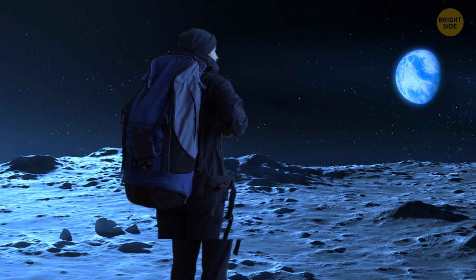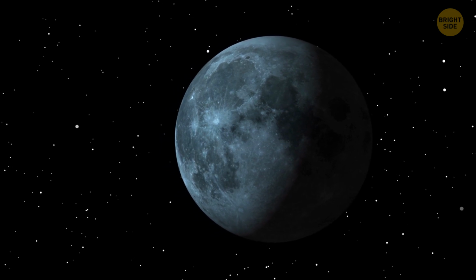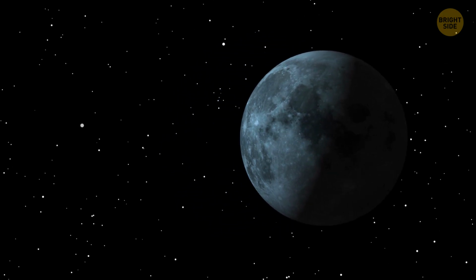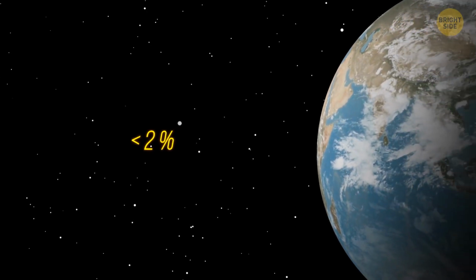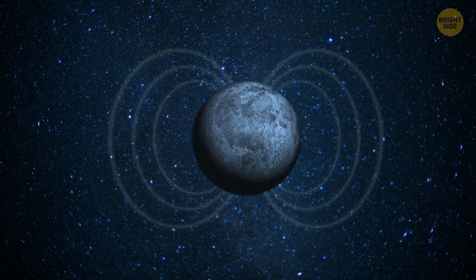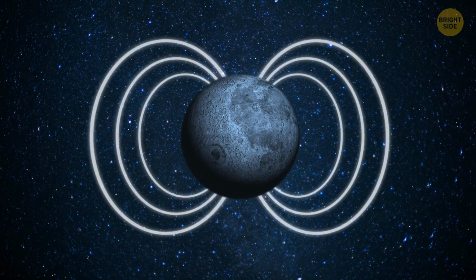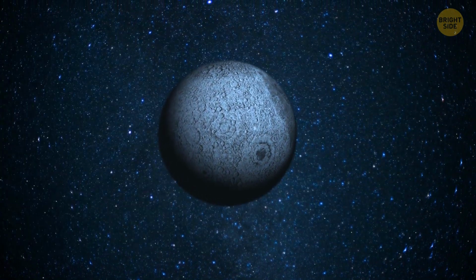Now, unfortunately, this is a highly unlikely scenario, and one of the reasons is that the moon has almost no atmosphere. Earth's natural satellite is too small, less than 2% of our planet's mass. That's why it doesn't have a magnetic field strong enough to keep an atmosphere. But even if the moon had it, solar winds would immediately pull it away.